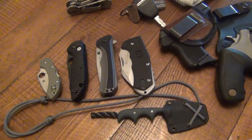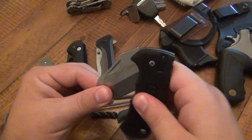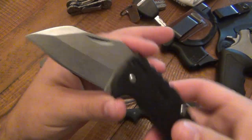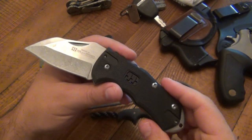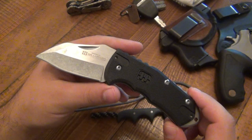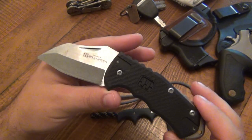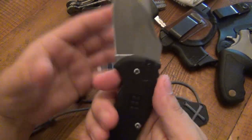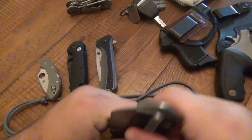But these are the most recent batch for EDC rotation. First, I have the Lansky Worldwide knife. Really interesting. Not gonna talk about it too much here because I don't want to spoil the review. But the whole concept for this one is that it's legal everywhere in the world, and that's actually not the case. But more info on that when the review comes. But really wide, stout blade. Pretty cool. Very interesting knife.